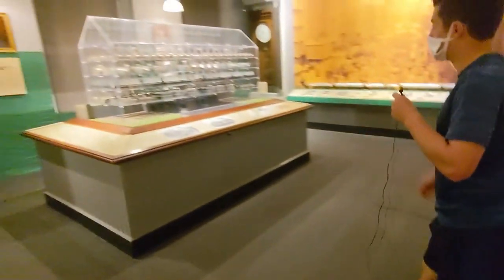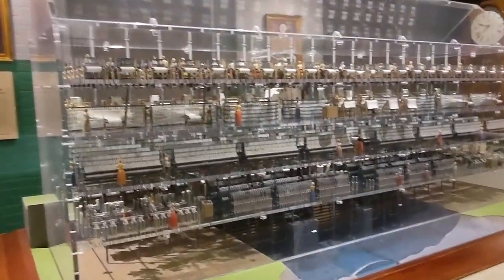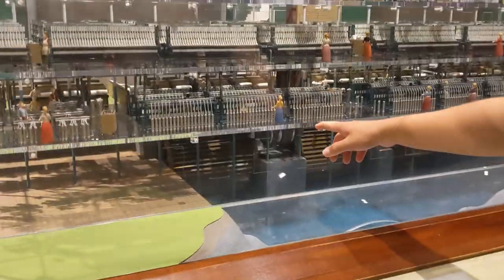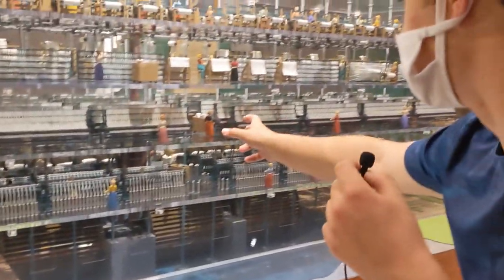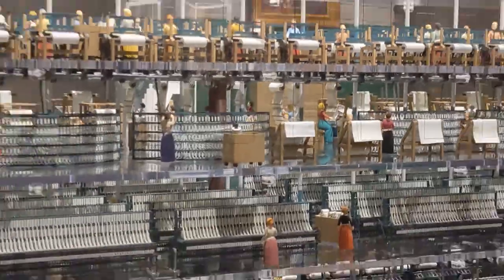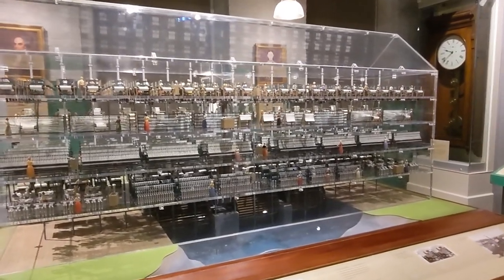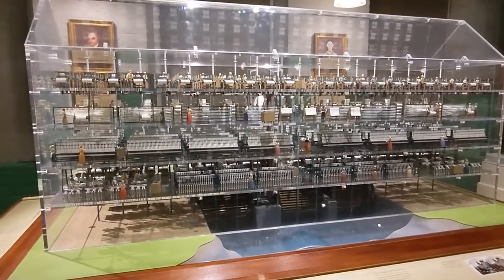And if you look over here, this is a model of what the entire factory would look like. You can see that first you have the cotton being made into thread, then you have the thread refinement making it into textile, and here you have the looms. And just look at the crazy number of people in one factory constantly working. There were no breaks. You'd work all the time just to create as much profit as possible.